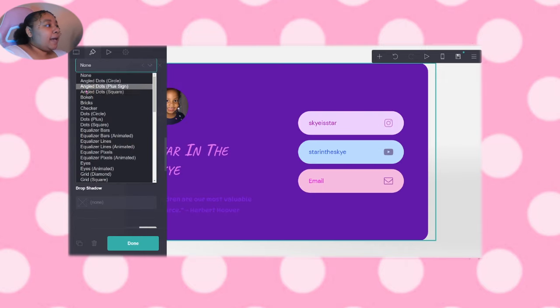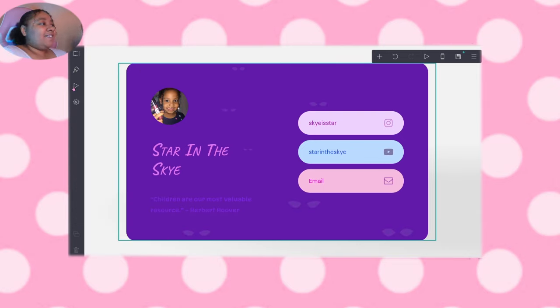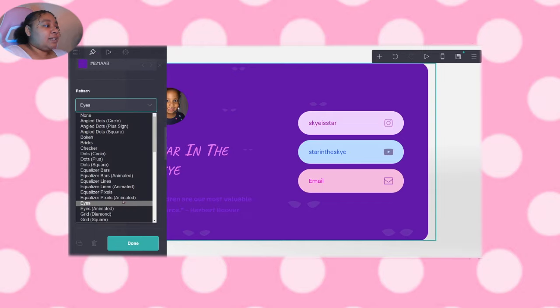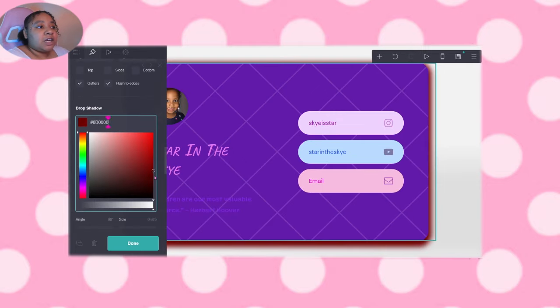Guys, they also got a pattern that you guys can use with eyes. Oh no, we don't want no eyes. She's gonna be mad that I put eyes. But once again, this isn't her thing. Animated, oh my god. Ooh, diamonds. She'll like that a lot. You can add in a drop shadow, which is really cute too.